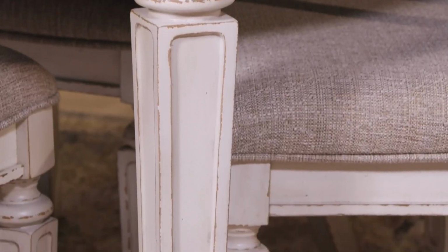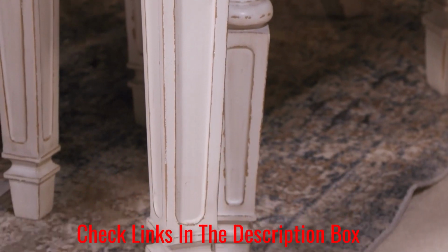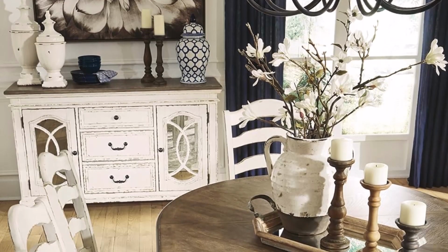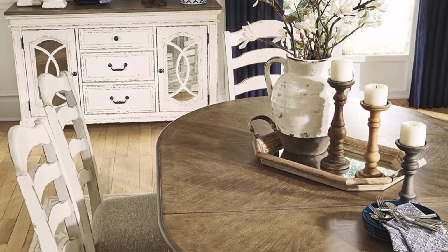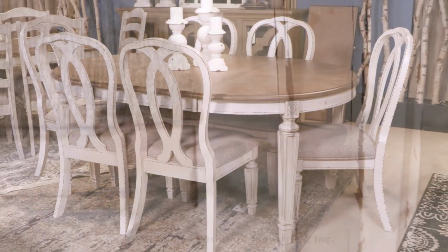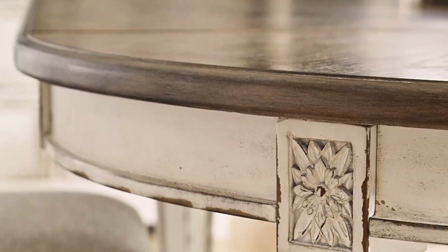Plus, it has a handy drop-in leaf that quickly and easily extends the table to accommodate more people. It can comfortably seat up to 6 people when fully extended. It is easy to assemble, and all necessary hardware and instructions are in the package. Not only does this table look amazing, but it also comes with several practical features. What we like about it: made of quality wood, designed with an extension leaf, easy assembly process. What we don't like about it: difficult to move around.